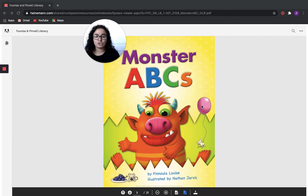The alphabet monster will present each letter of the alphabet, and on each page he'll be asking you a question about the pictures. I'll read the book to you first, and you can read the questions on each page with me, as well as the pictures with labels. Then I'd like you to answer the question by finding other things in the picture whose name begins with that letter. Let's begin.